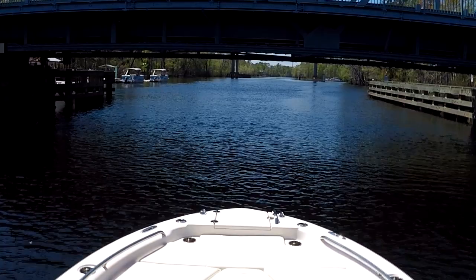All right, it's a tight squeeze, but we did make it with about a foot of clearance. If you can clear the bridge without requesting an opening by laying down your antennas or outriggers, if you have those, that's the right thing and the courteous thing to do.